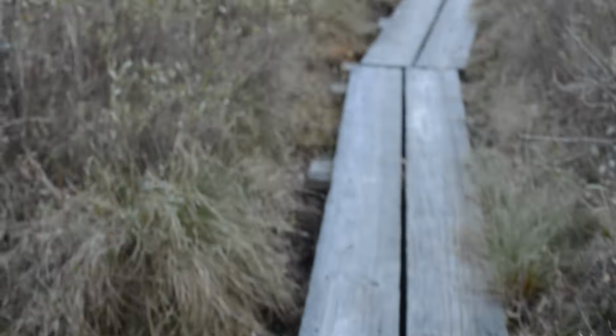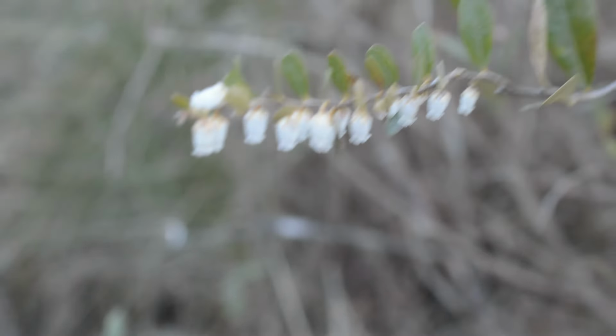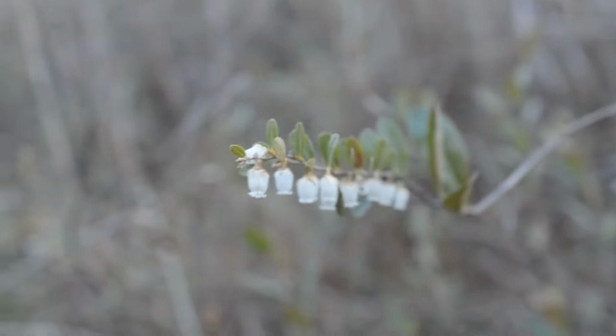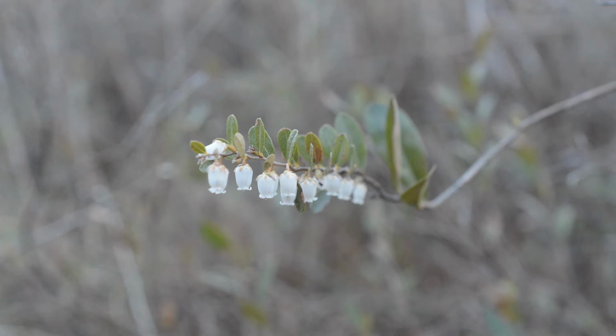We're going to go around the corner in a second, but actually, here's what I came out to show you. Pardon the terrible zoom there. Yeah, there you go. Let me put the camera down. So, this guy is pretty much peaking right now.